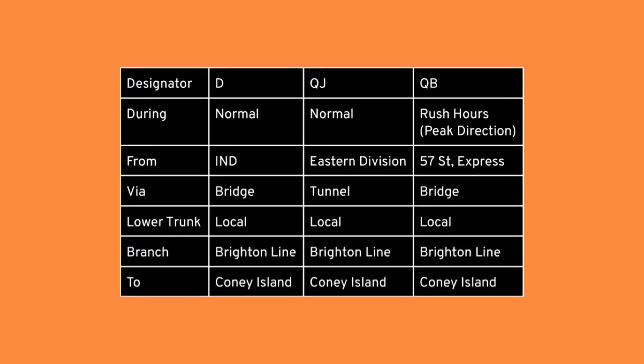On the Southern Division, the BMT-1 was partially replaced by the D, which used Brighton Local from Coney Island and then the IND in Manhattan. It was also partially replaced by the QJ, which used Brighton Local from Coney Island and then went through the tunnel and onto the Jamaica line, continuing to 168th Street. During rush hour in the peak direction, QB trains also ran, using Brighton Local from Brighton Beach, then running over the bridge and up to 57th Street Express on Broadway.